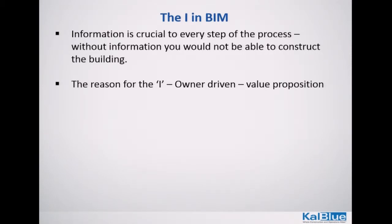One of the biggest reasons right now is that it's being owner driven. The owner needs this information. As I stated, they're going to have this building for 50 years, 100 years, however long it stands. There's information they need to know, plain and simple. If I have that information, how much better can I manage my facility? Owners are starting to get this understanding, and owners are pushing it more and more. So a lot of that mandate is coming from owners.